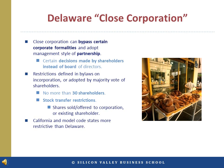To qualify as a close corporation, restrictions must be defined in the articles or bylaws of incorporation, or alternatively they must be adopted by a majority vote of the shareholders. These restrictions under Delaware's code allow no more than 30 shareholders in the corporation and require stock transfer restrictions. A shareholder in a close corporation is restricted from selling shares to an outsider. Shares are usually sold, or at least offered, to the corporation or an existing shareholder.